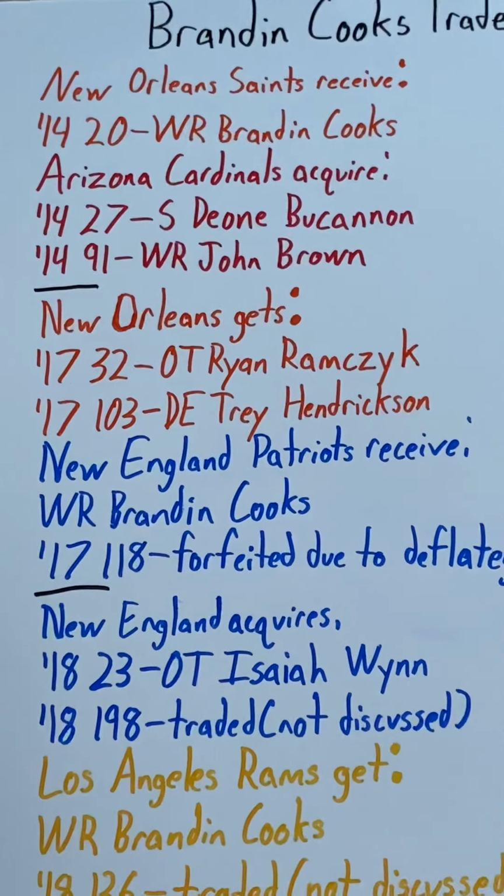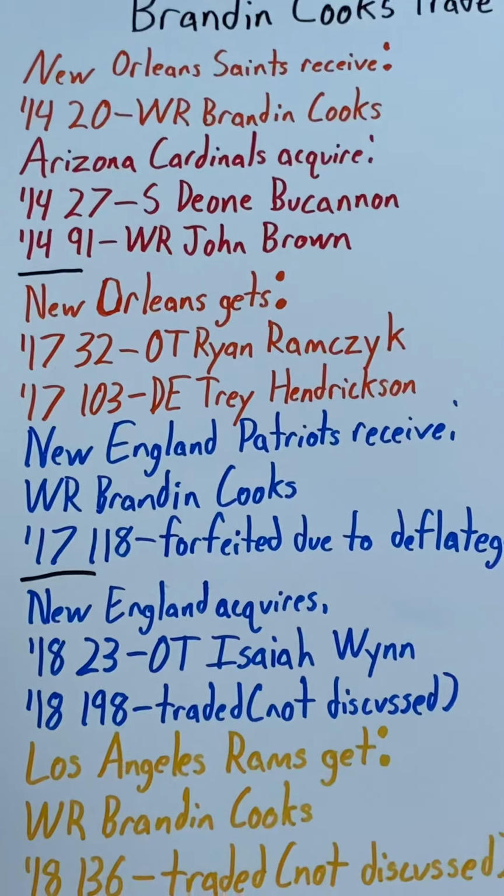So Ryan Ramczyk, he's been a very good tackle in the NFL since his debut. Time will tell how good he can be, but he's looked very good. Trey Hendrickson was drafted with the 103rd selection, and Hendrickson has been a backup for his first 3 years before having a massive breakout in 2020, which of course is a contract year.